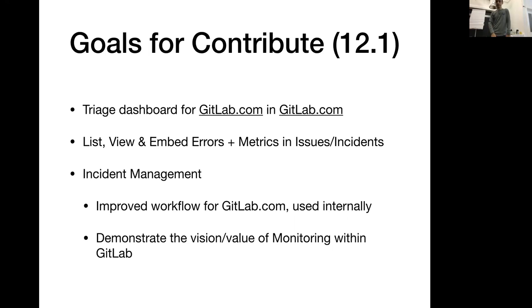So this is, I think, a good opportunity for GitLab to fill a niche in the Prometheus ecosystem.